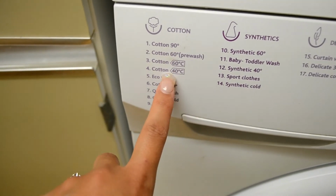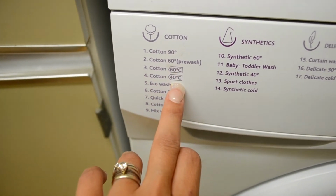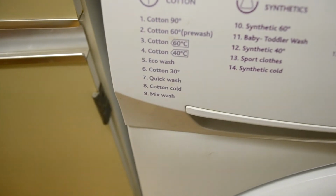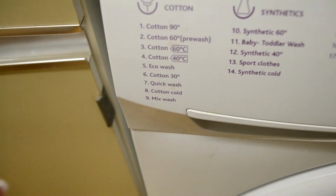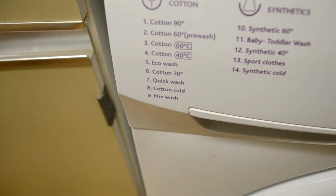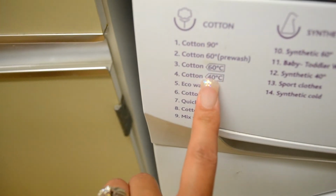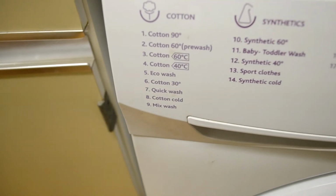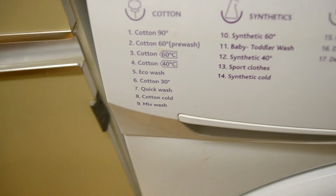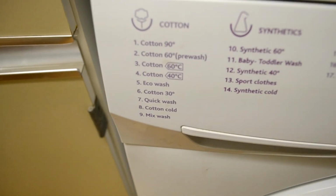You can either use 60 degrees or 40 degrees. Companies don't recommend 60, like Bum Genius, they recommend 40. However, I wash all my nappies on 60. I think that if you wash them on 40, I have had that they've washed fine, but in time they start to smell. I personally think, you're dealing with poo, you need to get a good hot wash. As long as it's 60, it will not affect the PUL. I've never had problems with it affecting my PUL, and I know hundreds of other people who cloth nappy and they all use 60 degrees.